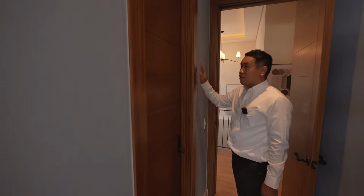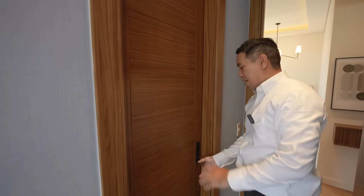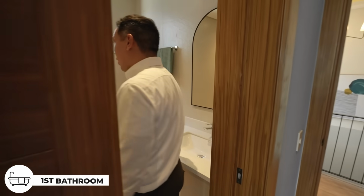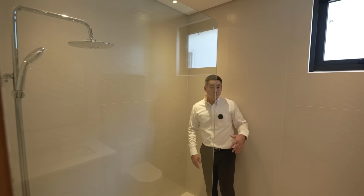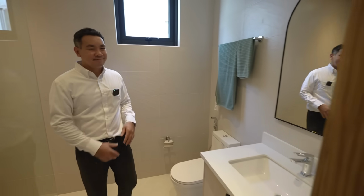I love the combination of the blue wallpaper with the color of the door frames and the doors. So you have a sliding door right here. I'm gonna walk in so you can see the size of the bathrooms. So this isn't even the primary bathroom, but it's a very nice space.